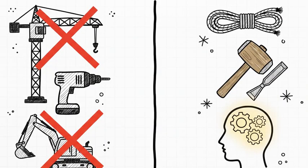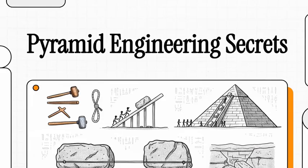Think about a construction site today, right? You've got cranes, power tools, all this heavy machinery. But back then, none of that existed. We're talking about nothing more than human hands, some ropes, and, well, some absolutely brilliant minds. And with just those basic tools, they managed to build one of the most perfect, most enduring structures in all of human history. So today, we're going to try and unlock the engineering secrets of the Great Pyramid.